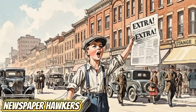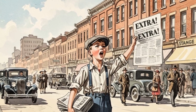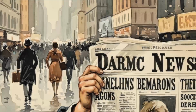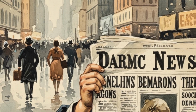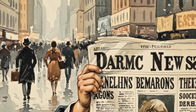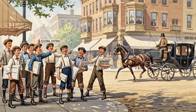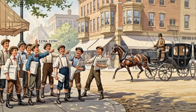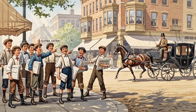3. Newspaper hawkers. Extra, extra. Read all about it. That cry once echoed through busy downtown streets. Newspaper boys, many of them children, sold headlines for just a few cents, turning city corners into hubs of breaking news. These kids often worked long hours to help their families, and their shouts became as much a part of city life as car horns are today. As newspapers moved to home delivery and later the internet, the iconic paper hawker faded into memory.